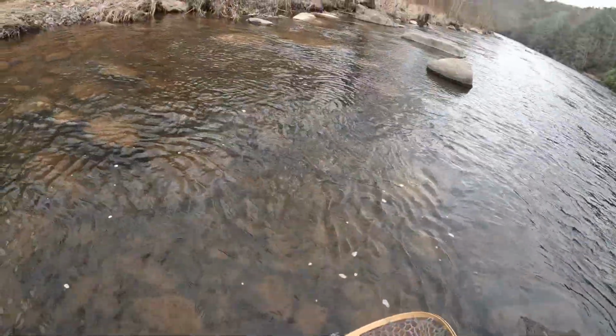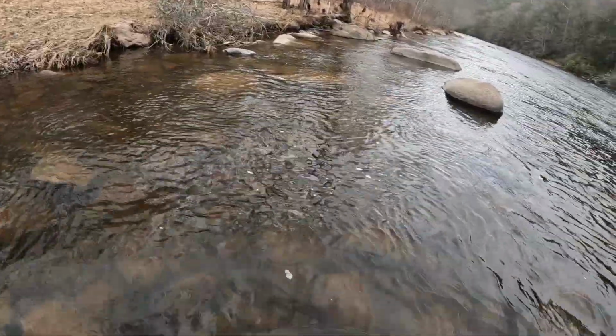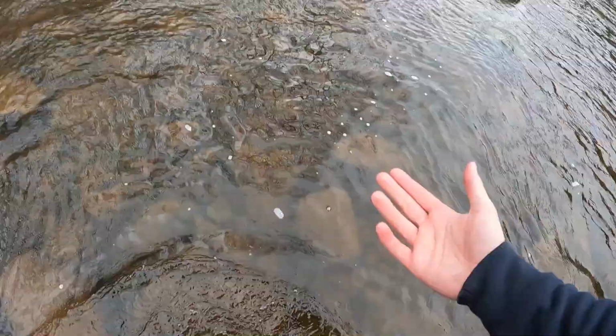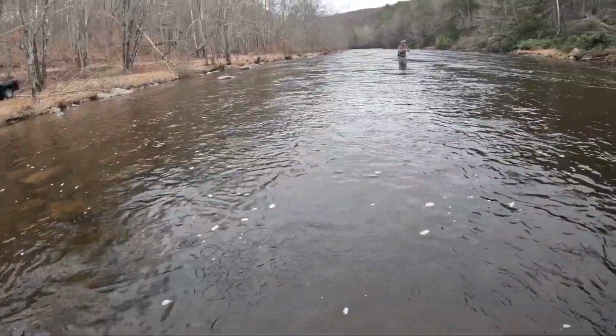All right, guys, we're back at the hole where we started. We're showing them how to use a jerkbait, and the jerkbait's working. The spot we fished wasn't that good, so I'm gonna try here now and see what happens. Just caught a nice brown, so let's see if we catch any more. Overall, pretty productive day.